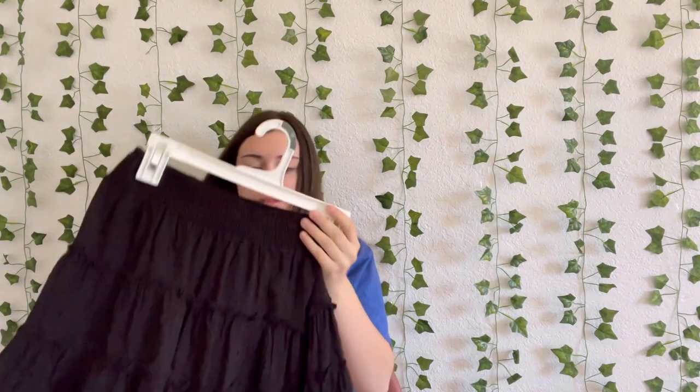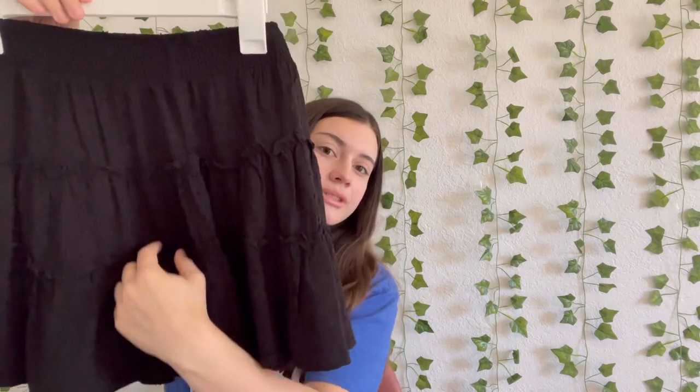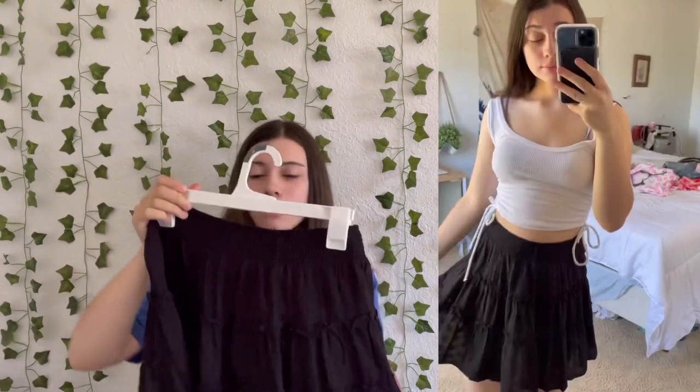Next we have a few skirts, and this skirt, super cute. There's three little tiers of ruffles, and they're like lettuce hem ruffles, if you can tell. Also, I got this in a size medium from Forever 21. Probably would have gotten a size small, but I think the size small would fit my waist better, but it'd be way shorter.